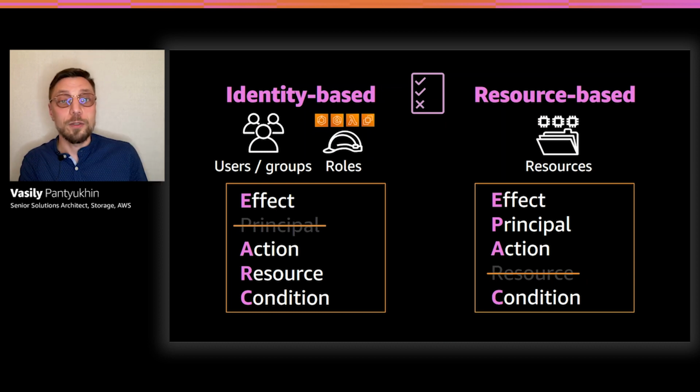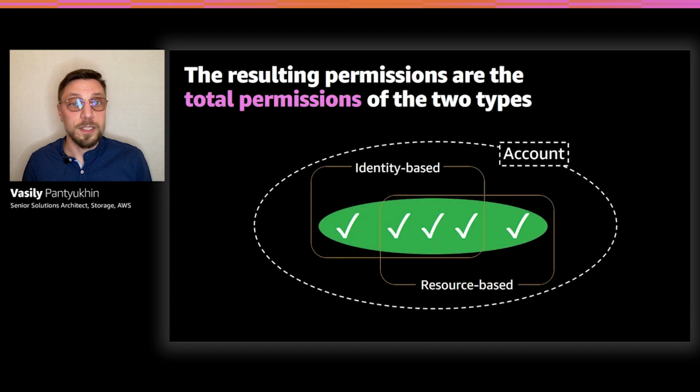And the opposite situation is when we apply this policy to our resources, our EFS file system. That is why the resource is obvious, so we don't need to specify the resource. So simple. We have identity-based policy and resource-based policy, and both approaches can work together. The resulting permissions are the total permissions of both resource-based and identity-based policies in the same account, guys. So it's important, I'm talking about the same account.